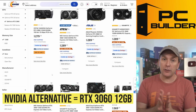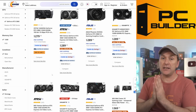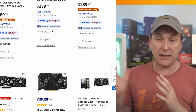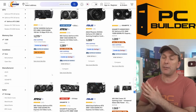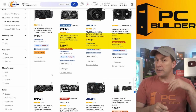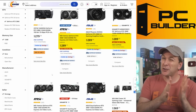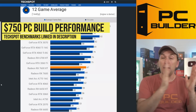I would drop down to an RTX 3060 12GB or jump up to a 4060 Ti 16GB, but you're talking way more money for the 4060 Ti 16GB. I think your most obvious option here is to drop down to the 3060 12GB for about $289. It's about a $40 price savings, but as we'll see in a moment, I'm not sure that I would cut there. Let's jump into the performance for the $750 PC build.